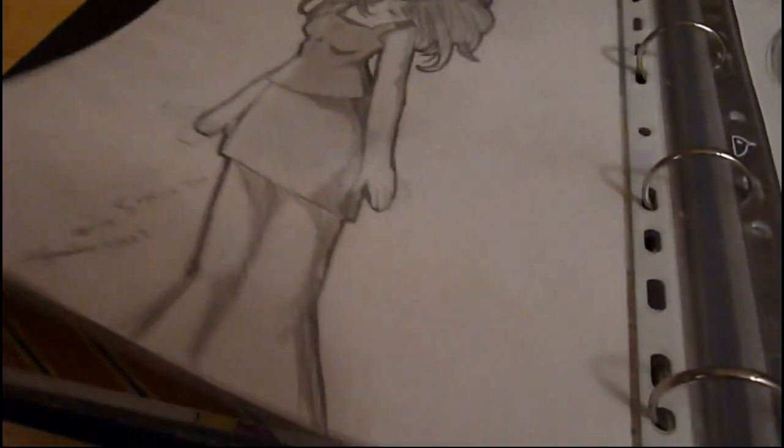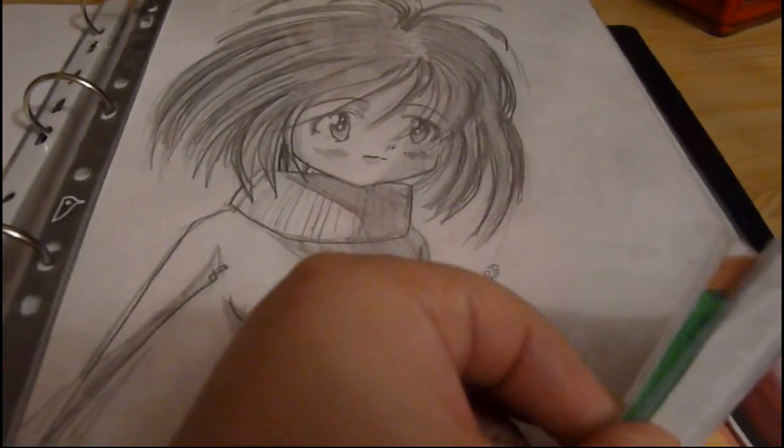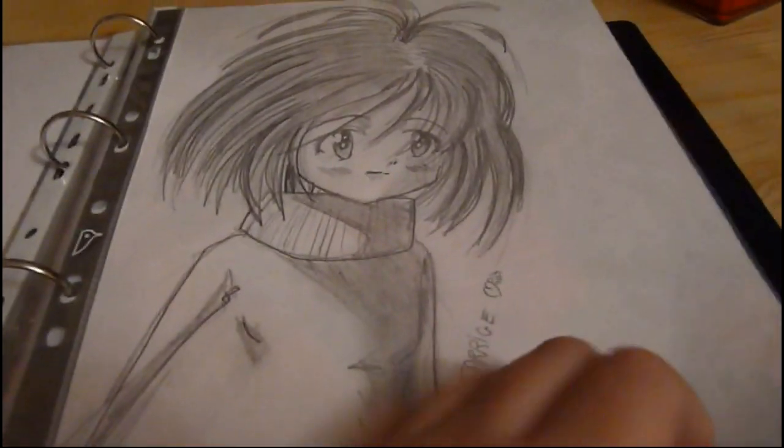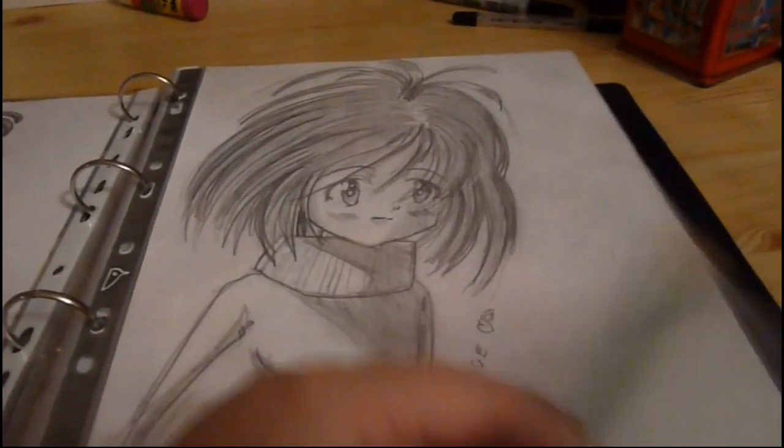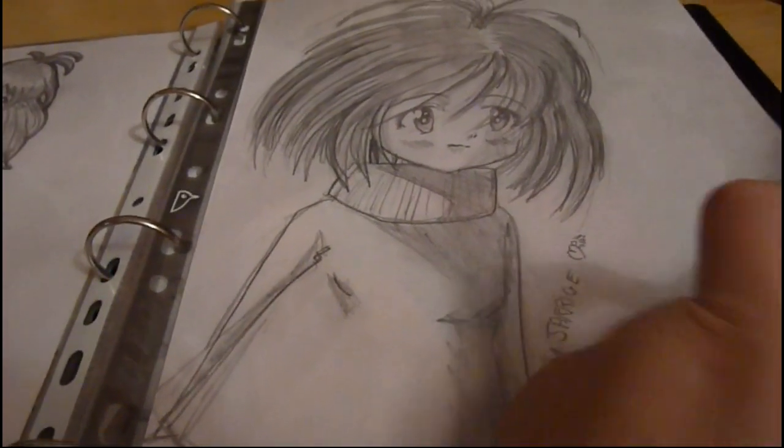Just some boring art. This was done in September 2002, and I was really into manga, a lot more than now, in a manga way of drawing everything, because the first thing that I discovered was Cardcaptor Sakura. So yeah, one more.